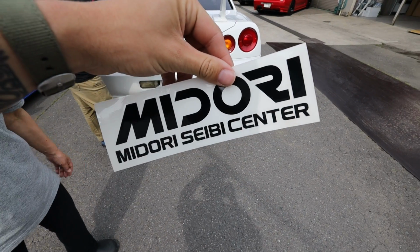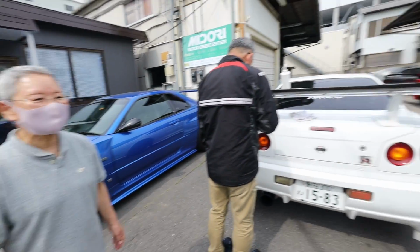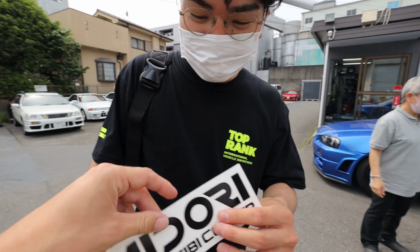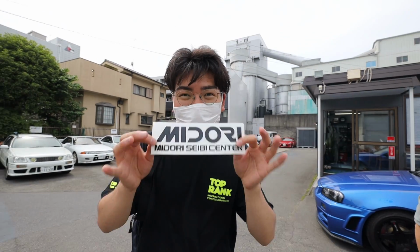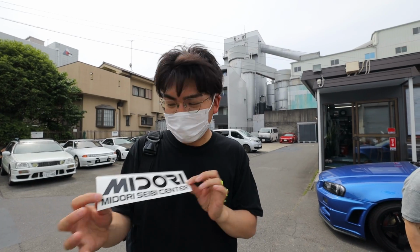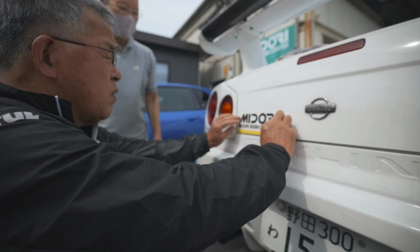Last but not least, we're gonna get the Midori Seibi sticker on the R34. Arigatou gozaimasu. Stamp of approval. It is. And by the way, guys, they don't sell these stickers to the public. They gave it to the people whose approval they think represents Midori. My heart. So yeah, this sticker is special for you.